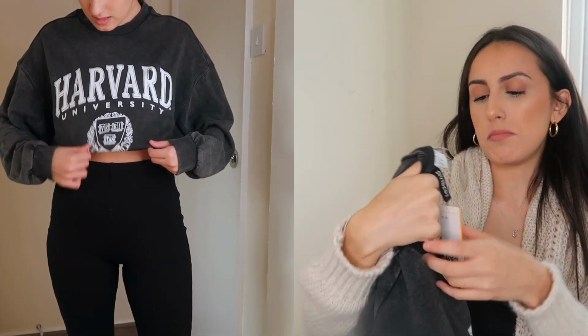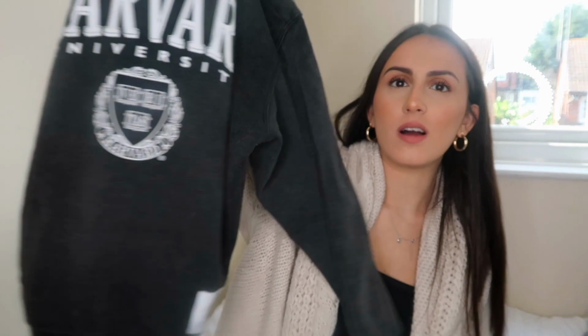I got this in a size medium, and I'm not 100% sure if it came in an extra small, but I would say probably small, medium, large, but I got it in a medium because I just love oversized jumpers, especially in this sort of period.